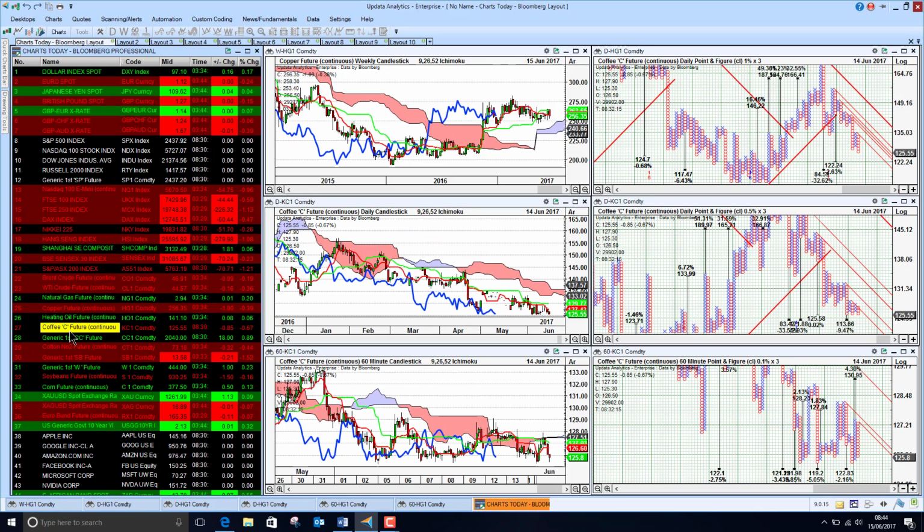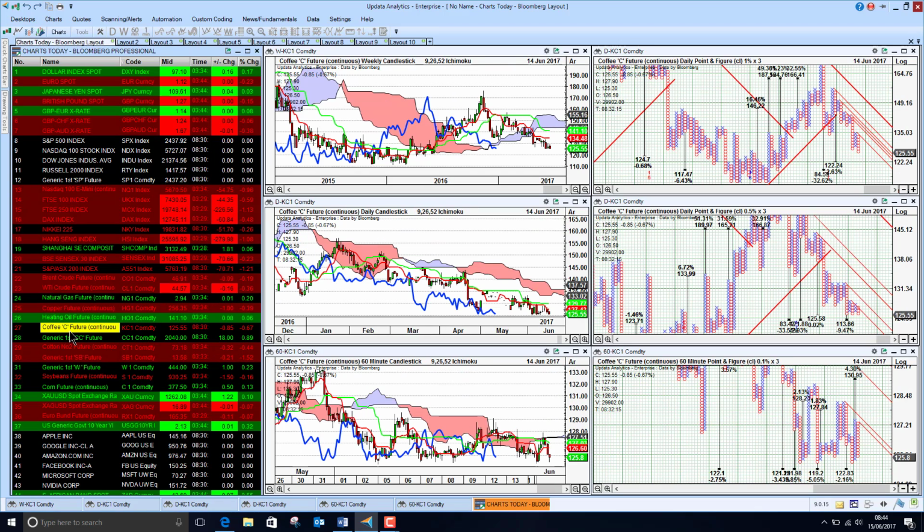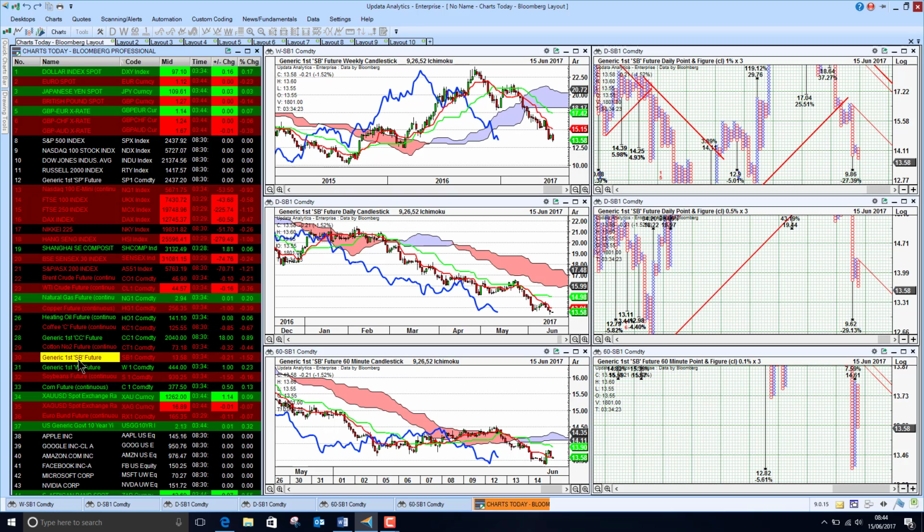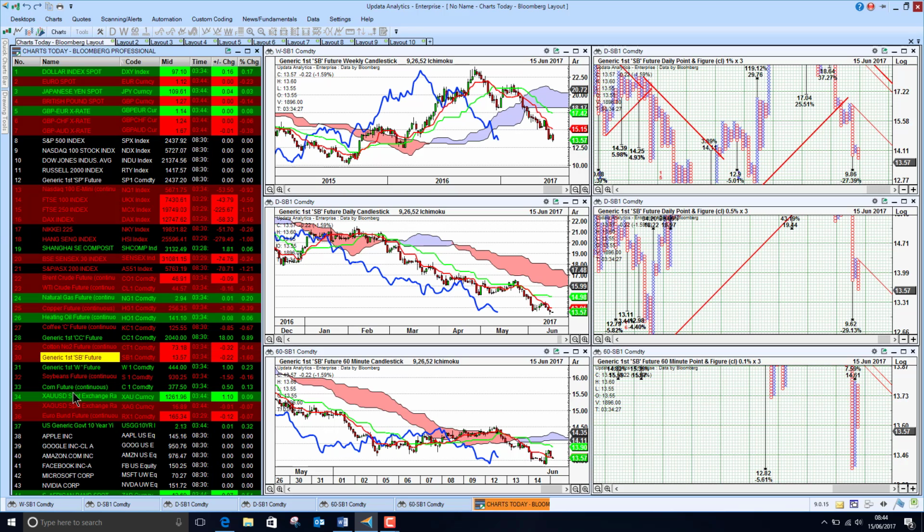If we take a look at coffee, bearish on all three time frames. So we are just seeing sell-offs here. Sugar testing new lows again, bearish on all three time frames. So soft commodities generally looking quite bad.